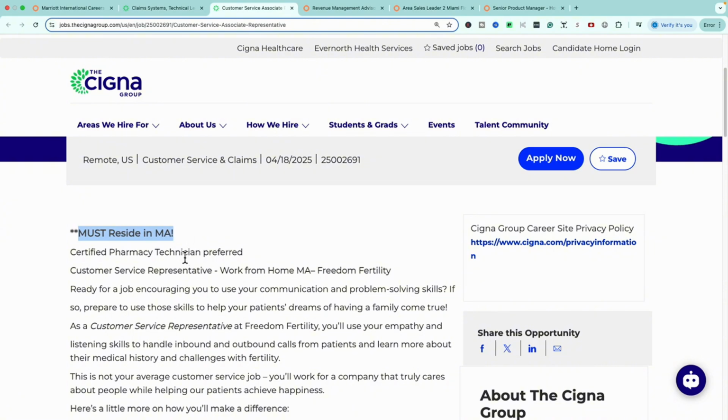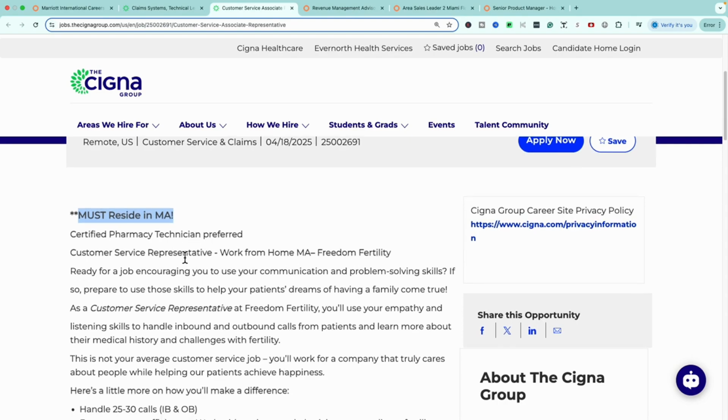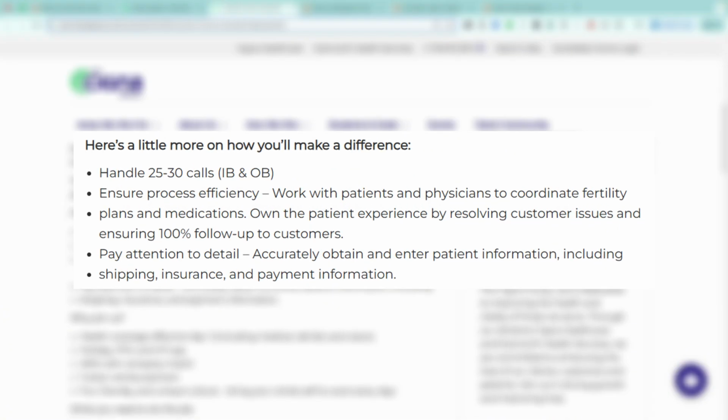But let's get more into this customer service role so at least you do know what this role entails and what your day-to-day life would look like. Now, for this role, you are going to be handling 25 to 30 calls a day, inbound and outbound calls. You'll do things like work with patients and physicians to coordinate fertility plans and medications. You'll own the patient experience by resolving customer issues and ensuring 100% follow-up to customers.